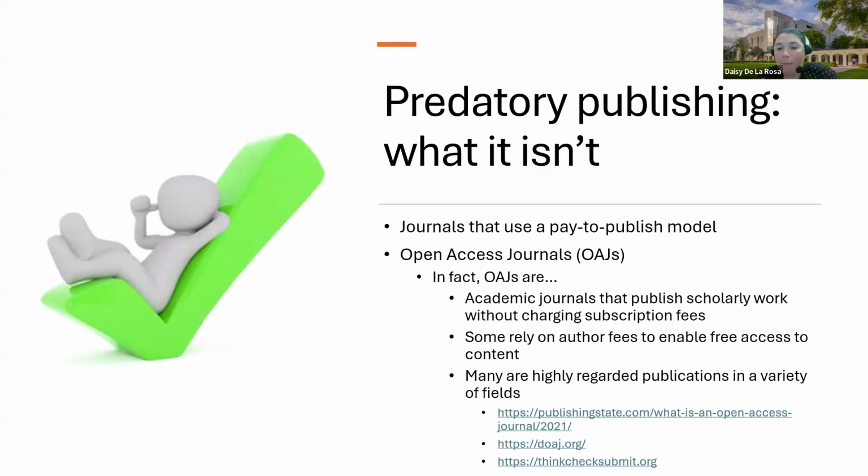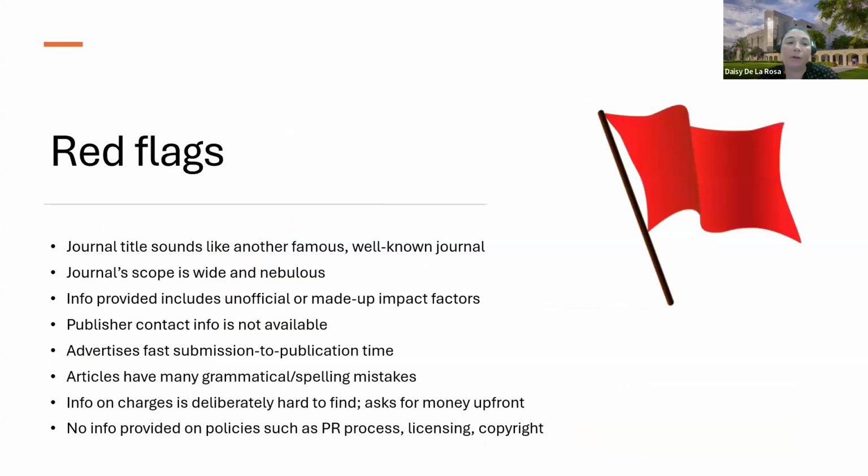So what it isn't, I'm not going to go through the entire slide because I think we've already talked about this, but those open access journals, again, the predatory publishers try to take advantage of that model, but just because it's open access does not mean that it's predatory. So some red flags to look out for. This is part of evaluating those publications. If the journal title sounds like another famous, well-known journal, but it's kind of off, that's a tactic that predatory journals use to confuse authors.